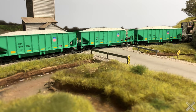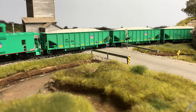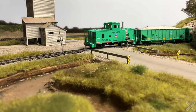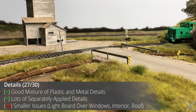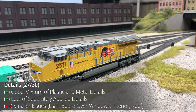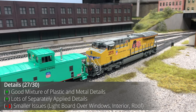There was some slight fuzziness on very small painted areas for the details, but these really were too small to notice unless you're looking at very specific angles, and I didn't feel it warranted taking a full point off. The details on this model live up to the Genesis name with a good mixture of plastic and metal separately applied details, and almost all the details were separately applied with very few molded on details.